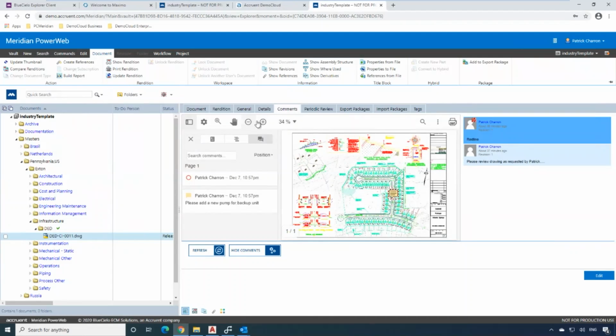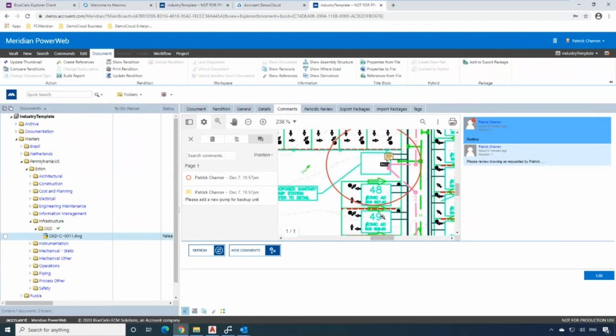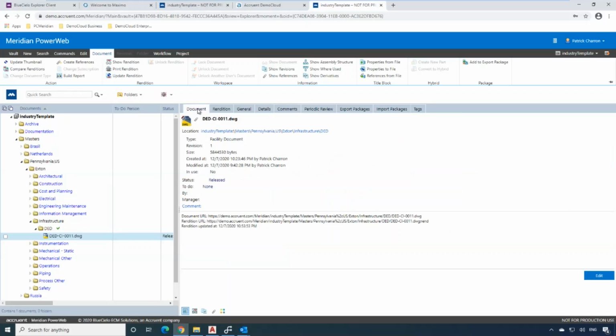I can go in and scale, as we did, to look at the actual document modification. I can see exactly what needs to be done. And if I wish, I could go in here and respond to those comments saying that I'm starting it, or whatever operation. But for the sake of the demonstration, I'm just going to fire up a modification to that document. So how do I modify a document?